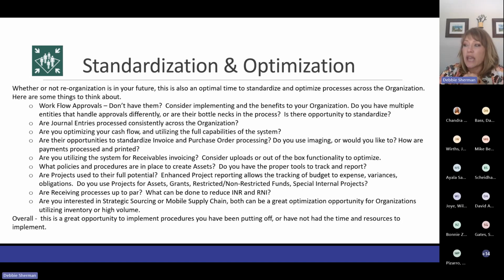Are you optimizing your cash flow and using the full capabilities of the system? I think cash management is probably one of the modules we do not see fully optimized. And there's many things you can do with it. The bank reconciliation program within the new system is phenomenal and can be very helpful to organizations.